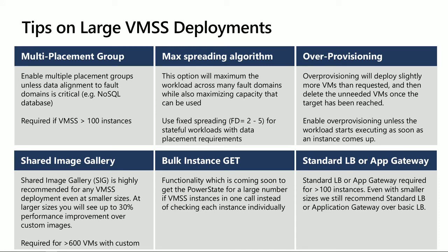Shared image gallery, we mentioned that you can see some great improvements with shared image gallery, so I'd recommend that. We have functionality called bulk instance get, and so this is getting the status. That is coming soon. It's not available yet, and so look for the service update on that when it's available.